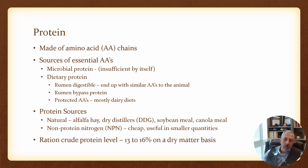In general, you're looking at a crude protein level in the ration of cattle in these grower or weaning type situations between 13 and 16% on a dry matter basis. Once again, these are ballpark numbers, but just to give you an idea of what kind of protein you need to wean your calves on and having a grower diet, this is a pretty good rule of thumb.